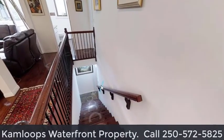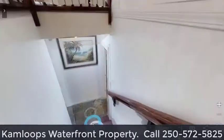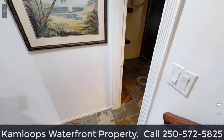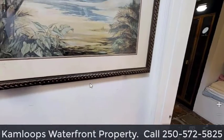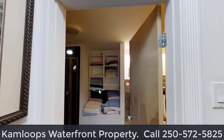Okay, yes, now we're going to go downstairs. Downstairs has got a really big bathroom, a sauna, and a gymnasium. So which way are we going to go here? Left or right? Picture on the wall. Okay, looks like we're going to go right.